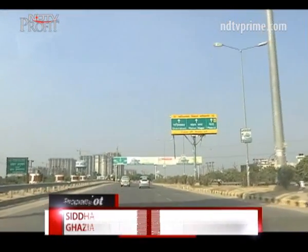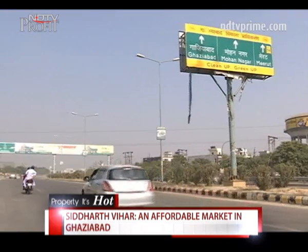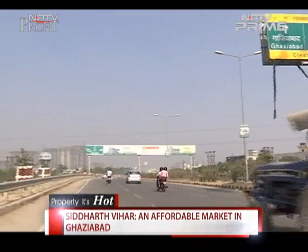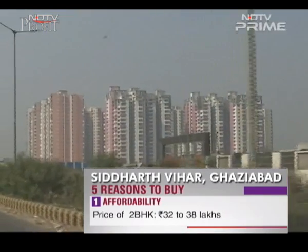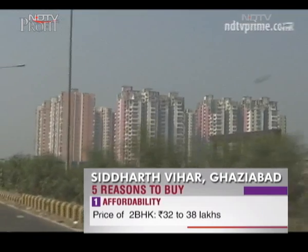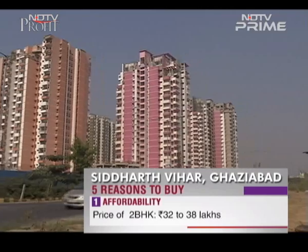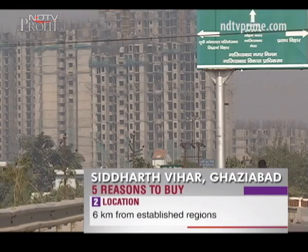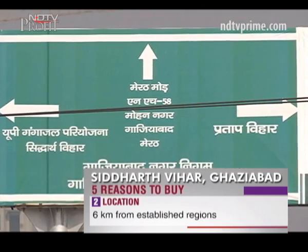With seamless connectivity via National Highway 24, Siddharth Vihar is touted as an affordable suburb of Ghaziabad. Here you will get a 2 BHK flat between the range of 32 lakhs to 38 lakh rupees, making it a cheaper alternative to Vasundhara and Indrapuram. Apart from the price point, Siddharth Vihar is strategically very well located. The locality is around 6 to 7 kilometers away from the established regions of Ghaziabad such as Indrapuram.